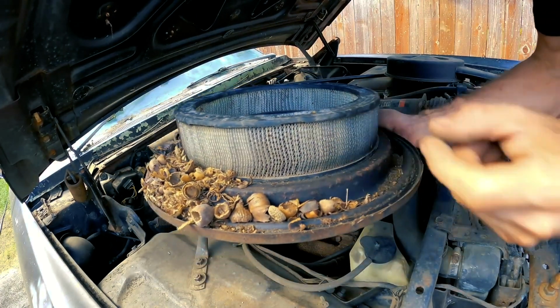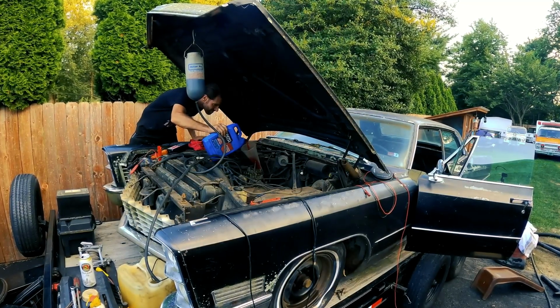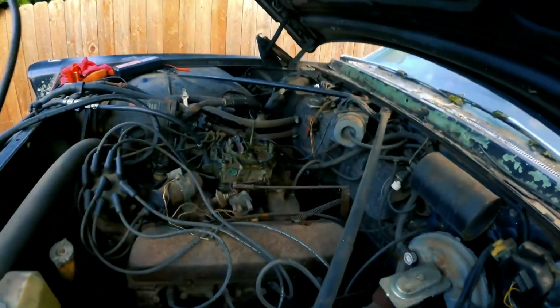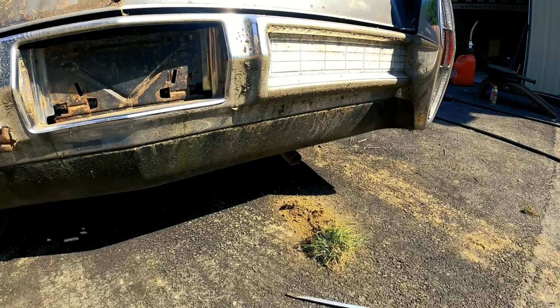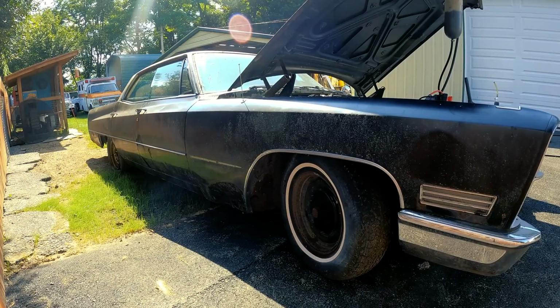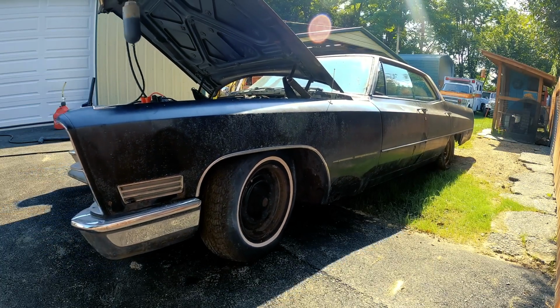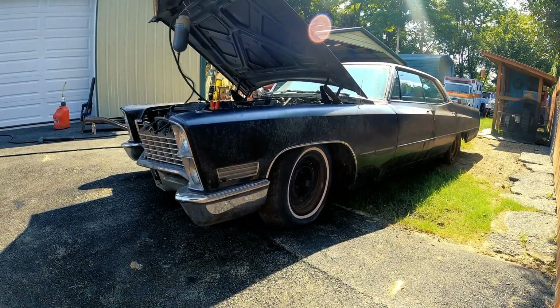After removing a rodent nest from the air cleaner and connecting a temporary fuel supply directly to the carburetor, the team tried starting it. The carburetor linkage had seized after years of sitting. Once it was freed with penetrating oil, the big V8 finally started. The Cadillac even managed to move under its own power. However, the brakes were in terrible shape and the car still required major repairs before it could safely drive again.